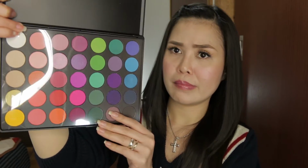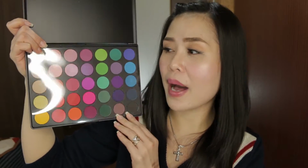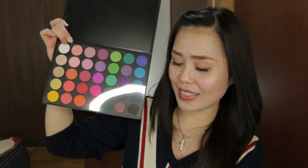So the next one is something that I am also so excited about. Oh my gosh, finally I have my hands on this Morphe brushes palette. I don't know, I forgot which one I have. I think the one that I got is the 35T, because initially I wanted to get the 35O, and it's always out of stock, so I just decided to get the 35T, and then the 35B. So this one is the 35B. It's very colorful, and I don't have a palette like this before, so I'm so excited for this one. And the other palette is the 35T, which is a taupey neutral eyeshadow.